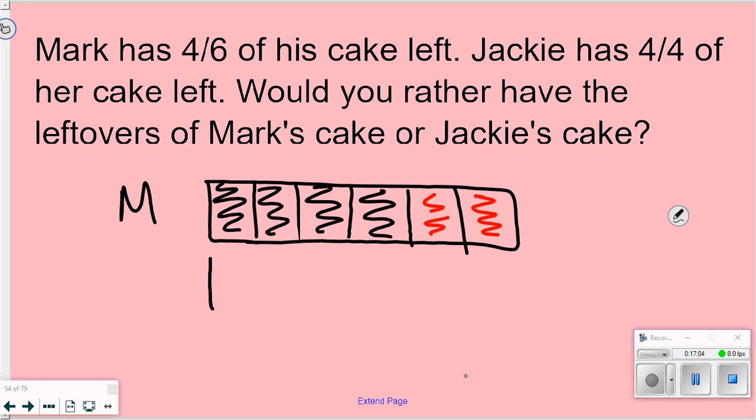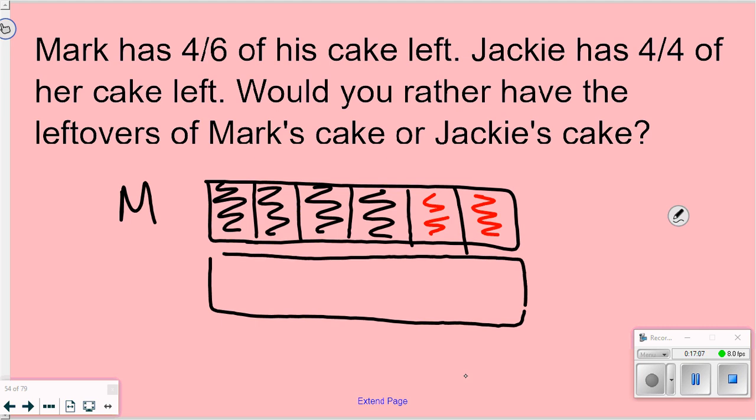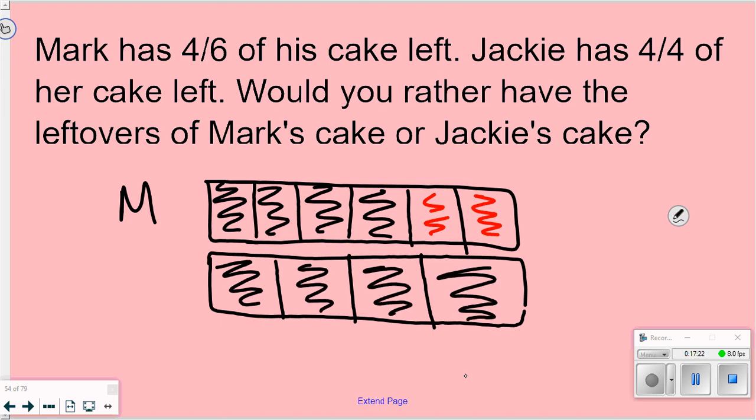All right, so let's look at Jackie's cake. How much of her cake was left over? Everyone can say that to me. 4 fourths. All right, so I'm gonna break it into my fourths, and I'm gonna color it in. So how much did Jackie's cake get eaten at the birthday party? How much of her cake got eaten? Jalen? None. She's got the whole thing left.